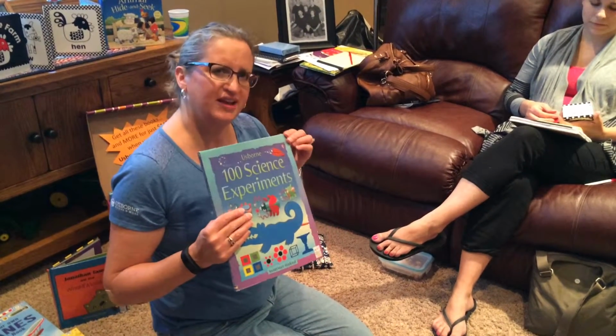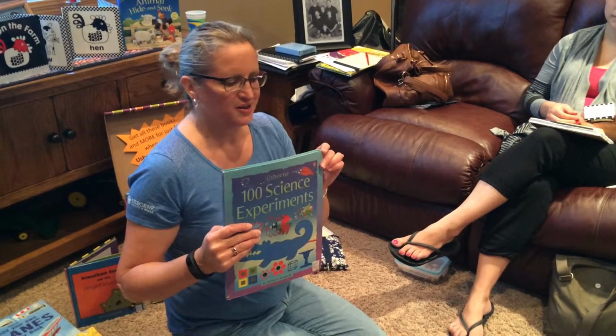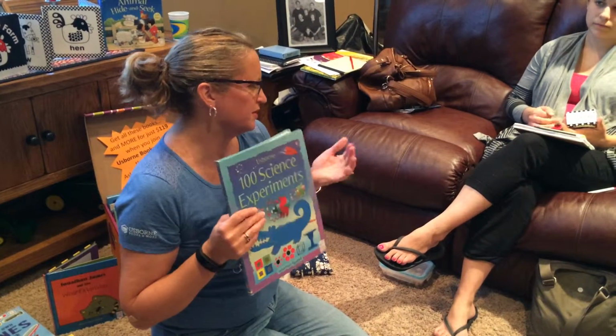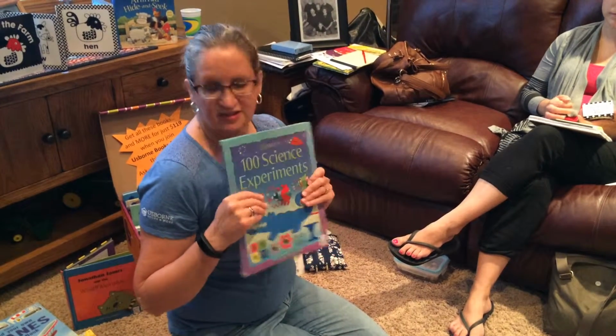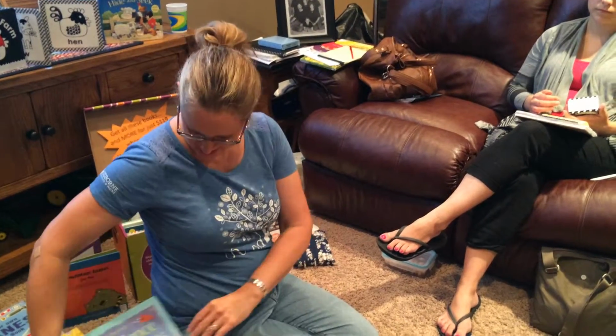And this one is a flexi binding. As you'll see, this one's been well loved by my boys. The corner's a little banged up, but it wears a little bit better than a paperback, so it might be a couple dollars more, but definitely something that you could see a lot of wear and tear at your house. So great choice. Thank you, Tammy.